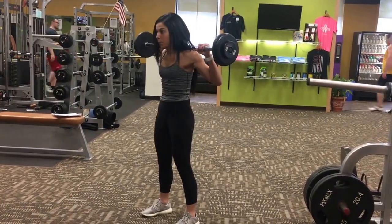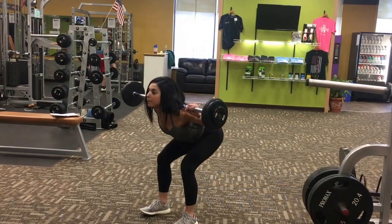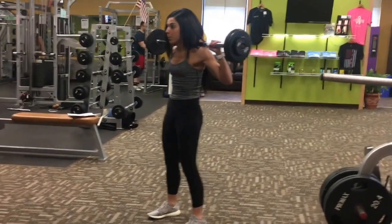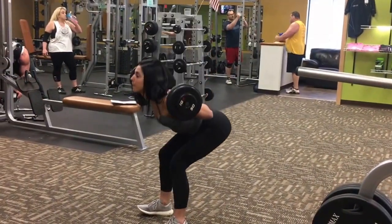Next up, we had some good mornings. Notice I kept a slight bend in the knee the entire time while I would bend over and snap back in place. This is a great exercise to gain the attention of all the creepy old men at the gym.